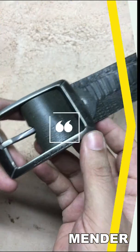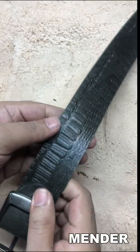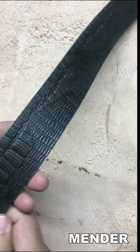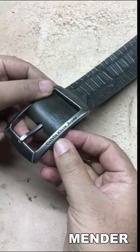This real leather belt in crocodile texture is now available at Mender Leather Factory. We are manufacturer of authentic real leather products since 1989 and are specialized in real leather. This leather belt is prepared in cow skin and has crocodile texture on it with branded buckle.